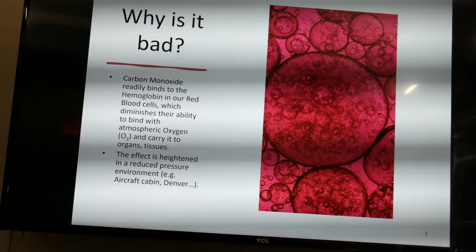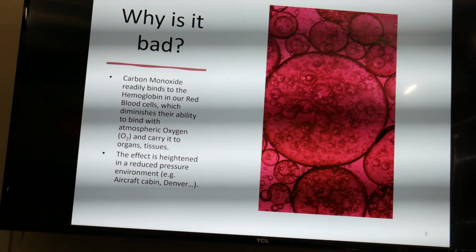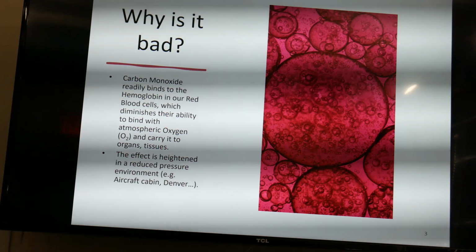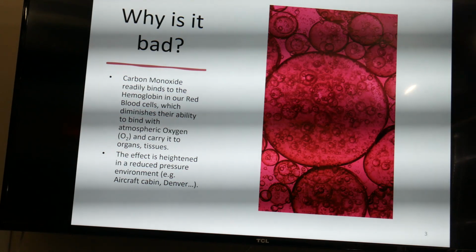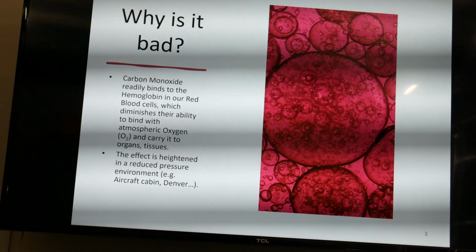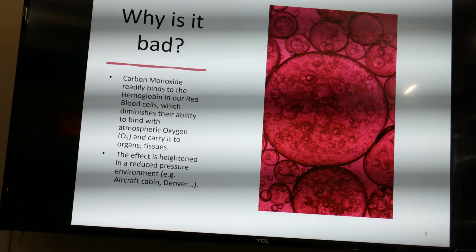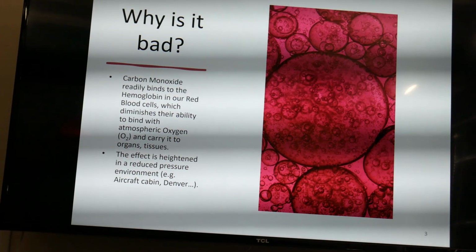It's bad because it binds to the hemoglobin in your red blood cells, and it prevents oxygen, the oxygen doublet that's always in the air we breathe, from actually binding to the hemoglobin. So carbon monoxide gets in your lungs, it gets into your tissues, and the oxygen can't get in. And it doesn't just dissipate very easily. It stays bound to that hemoglobin for a long time. And the effect is worse in an airplane cabin at lower pressures and in Denver.